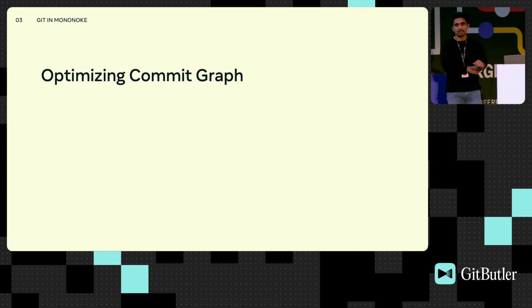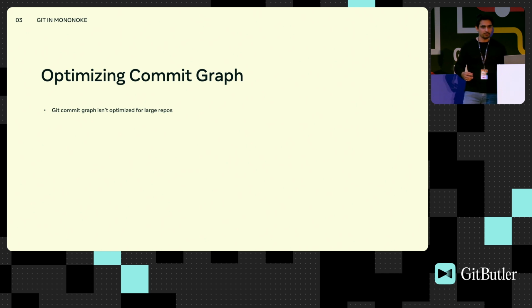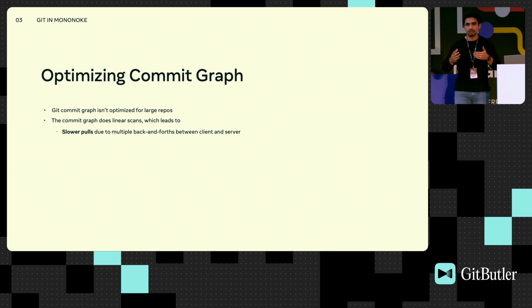Now let's talk about another key aspect of Git, which is its commit graph. Git has always had the notion of an implicit commit graph, but since 2018, it became explicit. Git's commit graph, the current version at least, isn't quite optimized for large repos. This is because it performs linear scans, and these linear scans can result in slow pulls, either due to multiple back and forths between client and server, or more time spent by the server to decide the set of objects to be sent to the client. And it can result in slower responses to is-ancestor queries, which are used in various different Git operations.